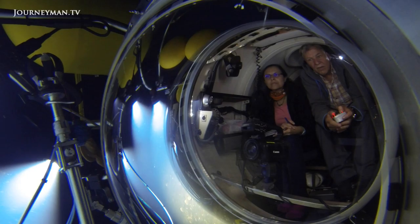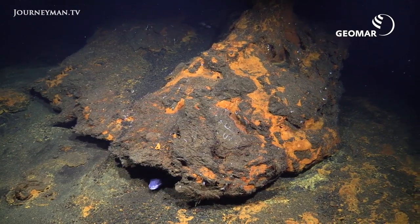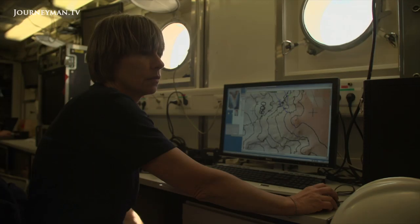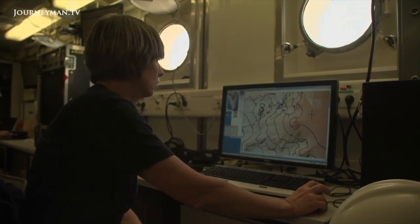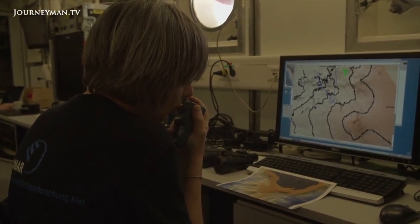Scientists can stay down in the submersible for hours, allowing them to explore the underwater landscape. Meanwhile, the support team at the surface closely monitors their progress and guides Jago's navigation along the complex topography.